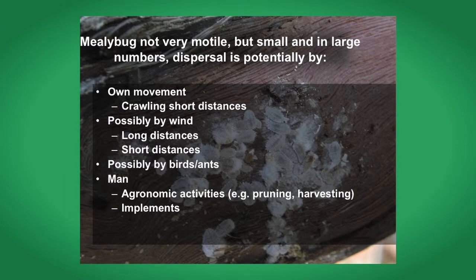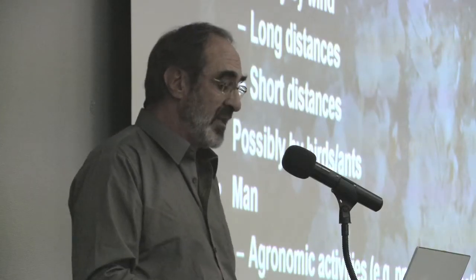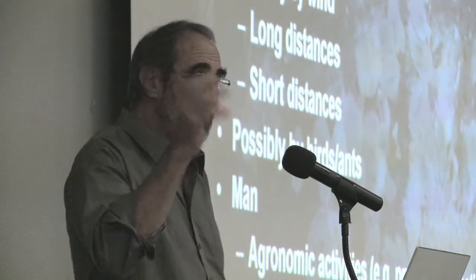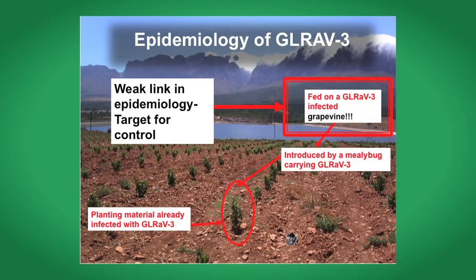They need wind or other methods of dispersal. And this can be by the wind over short and long distances, by birds or ants, by man through some of our agronomic practices on implements and on workers. And so the epidemiology, to boil it down to its simplest level and taking it from the virus perspective, is quite simple. How does a plant actually become infected in your vineyard?